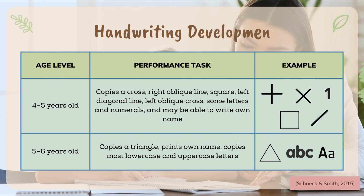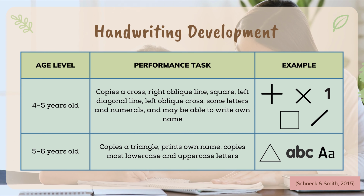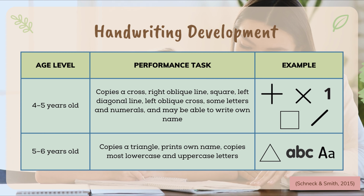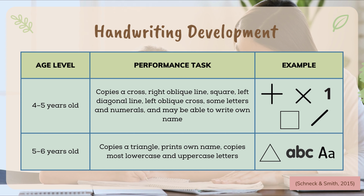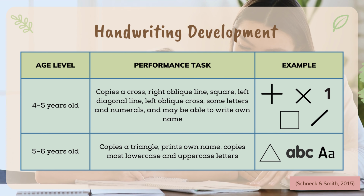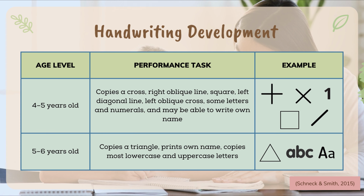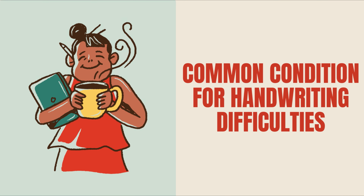Next, for age level 4 to 5 years old, the child should be able to copy a cross, right oblique line, square, left diagonal line, left oblique cross, some letters and numerals, and may be able to write their own name. For 5 to 6 years old, the child should be able to copy a triangle, print their own name, and copy most lowercase and uppercase letters.